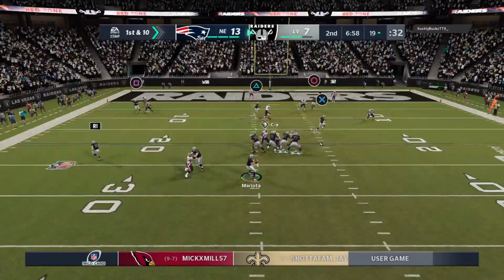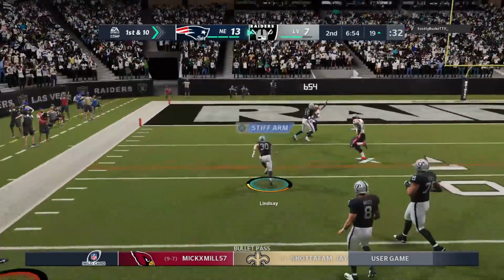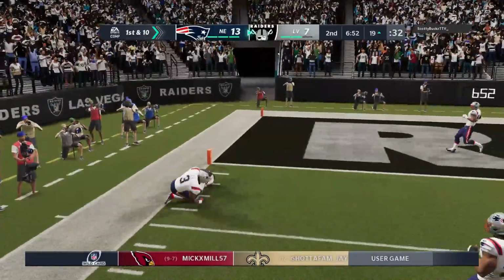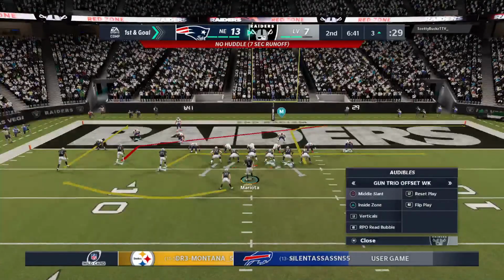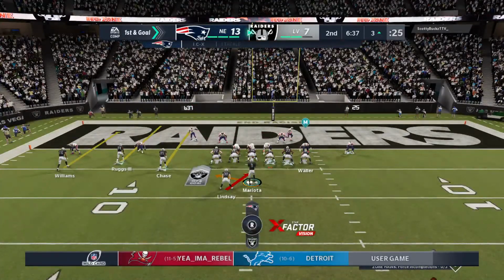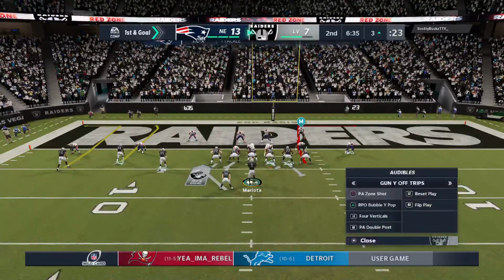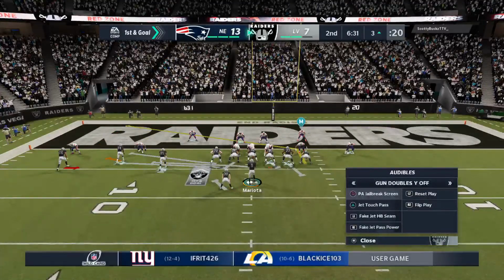From the shotgun, it's Mariota being chased out left. Throw left side complete. That's Lindsey. And stopped a few yards shy of the goal line at the 3. Another nice gain, 16 yards there and a 1st down again. That's another Las Vegas 1st down. 1st and goal at the 3-yard line.